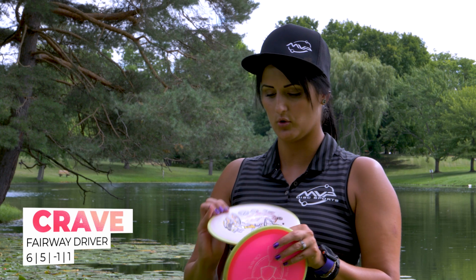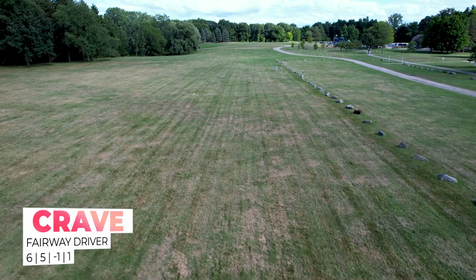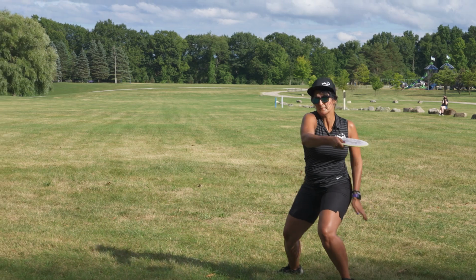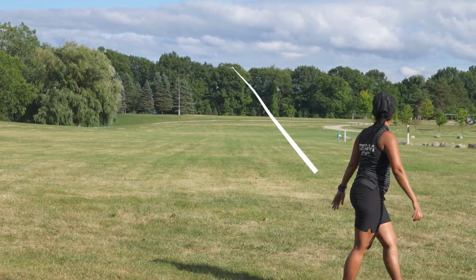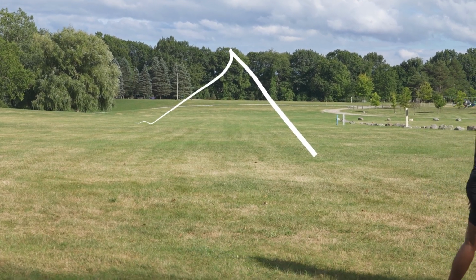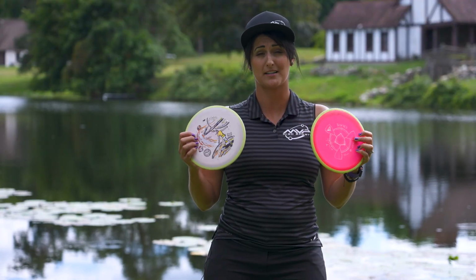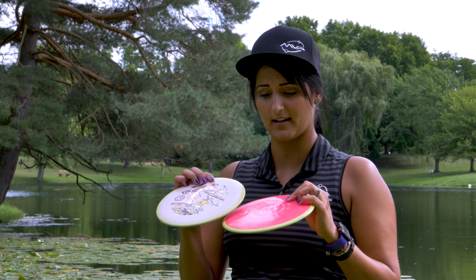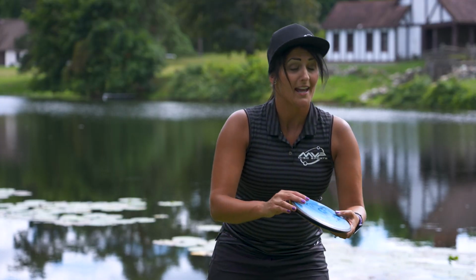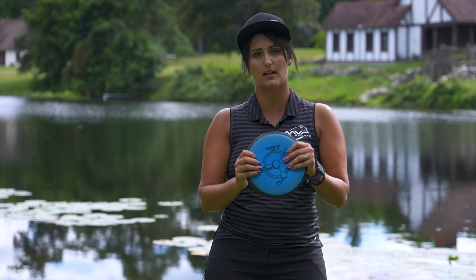With that being said, going on to my neutral fairway drivers are my CRAVEs. I do bag the new Fission CRAVE. I love Fission plastic. This is the new Amanda Milwicki stamp. And then I do bag a Neutron CRAVE that's actually a little bit lighter. I love to hyzer flip them. My Neutron CRAVE goes a little bit straighter than my Fission CRAVE. My Fission CRAVE is actually a 165 to 168. Honestly, these are probably one of my most dependable flights, and I utilize it in the open and in the wind, and in the woods.